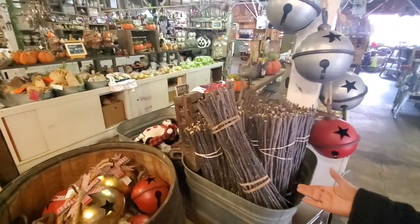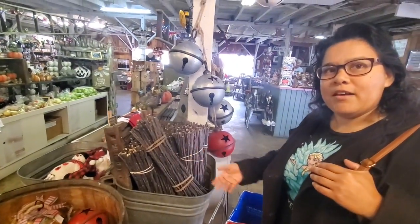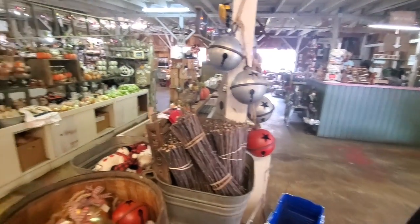What do people use them for? Just decorative. Like if you had a fireplace, you'd put them in for frying or something like that. Yeah. Or make like a small little fence, you know.